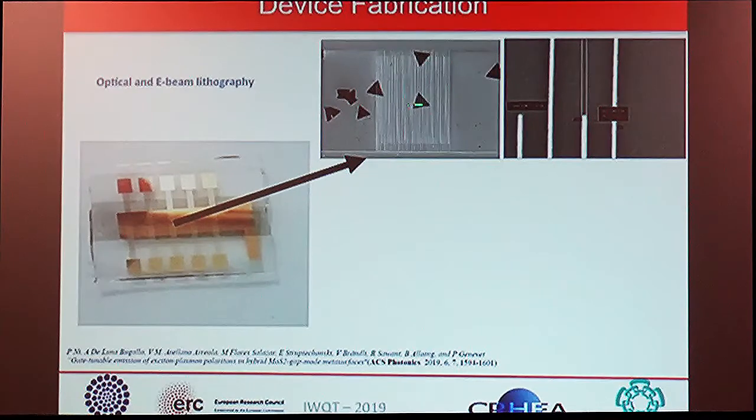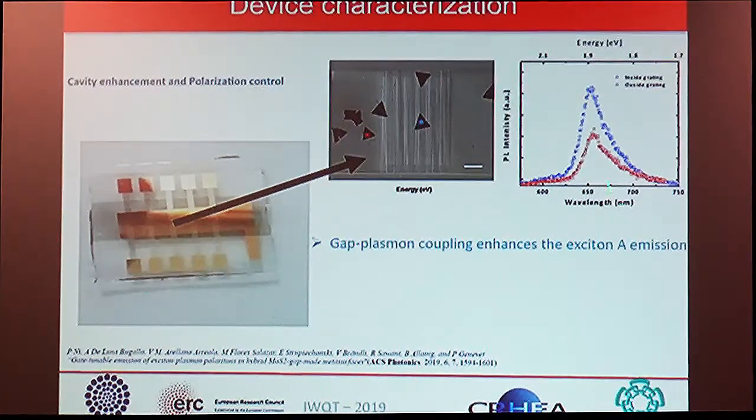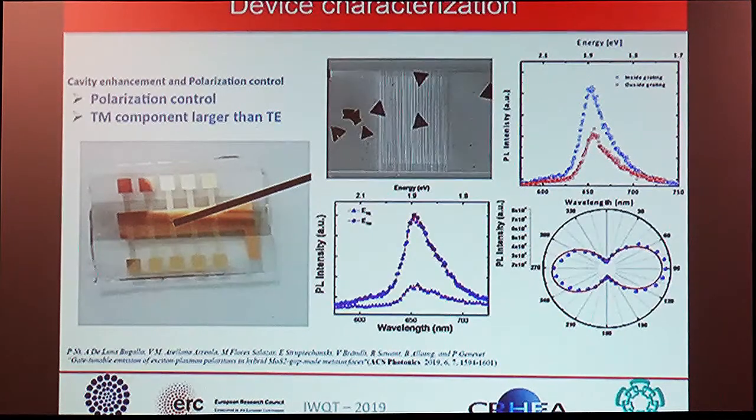After that, we measured the photoluminescence at this point and this point, and even in this crystal, which is at the boundary between the two, without the grating and with the grating, and we found this, right? So we have what we wanted. We enhanced the PL emission, right? But most nicely, we demonstrated that we have control of the polarization of the emission. The TM component is like 4 times larger than the TE component.